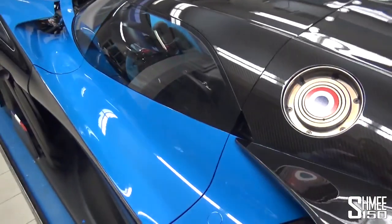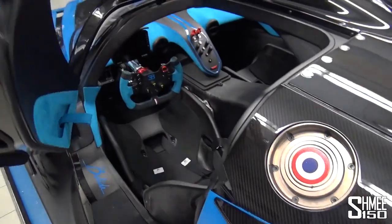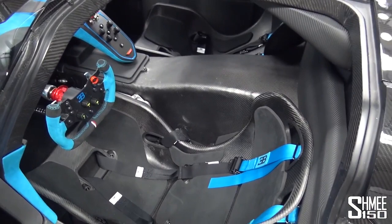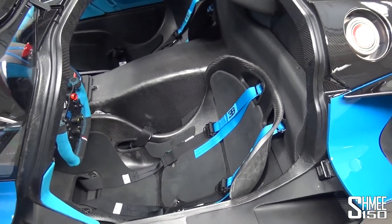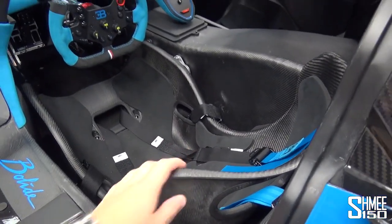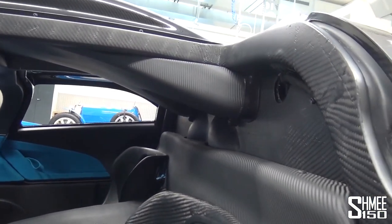Now, I think we need to take a look inside here. So press the button, open the door up. Carefully does this, of course, but this is thoroughbred race car. Just look inside this cabin. Room for two, but basically the lightest shell seats sitting right down inside the monocage, full carbon fiber tub, so you can see to FIA standards wrapping all the way around.